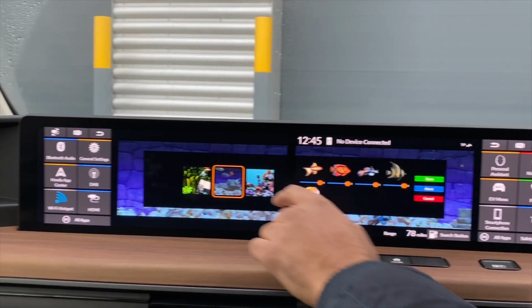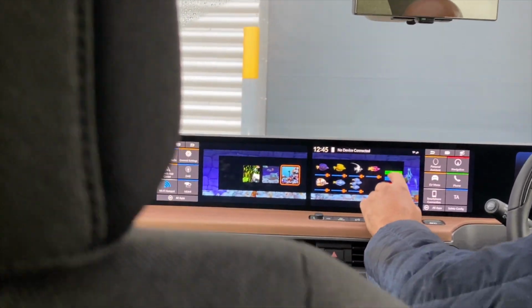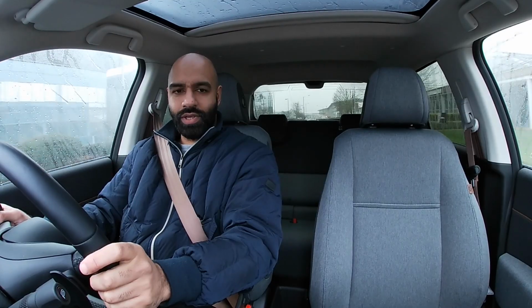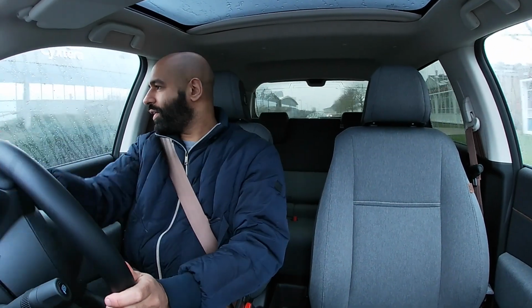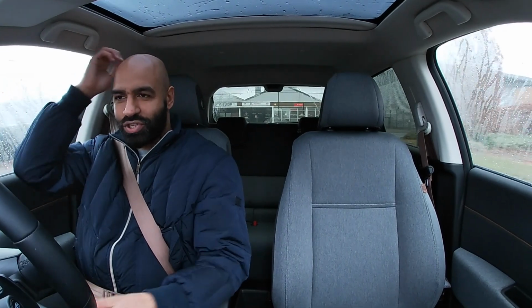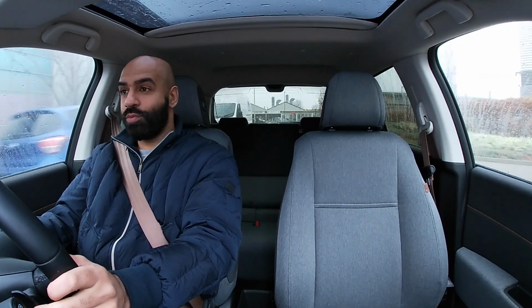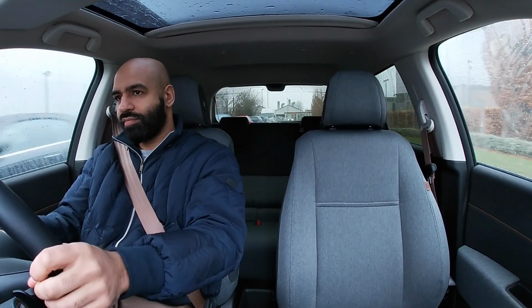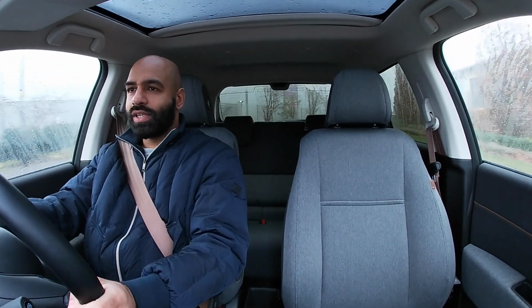This though, well, if you think the Merc interior was next level, this just takes it beyond that. It really is another level. The fish tank when you're sitting idle doesn't actually work when you're moving, which is kind of disappointing. I would have wanted to see that move around.